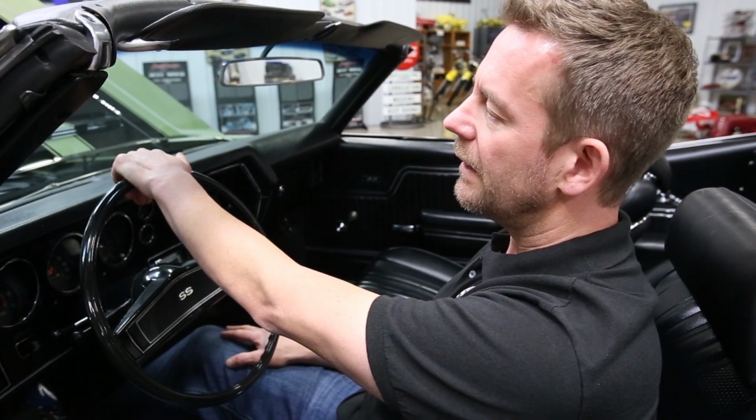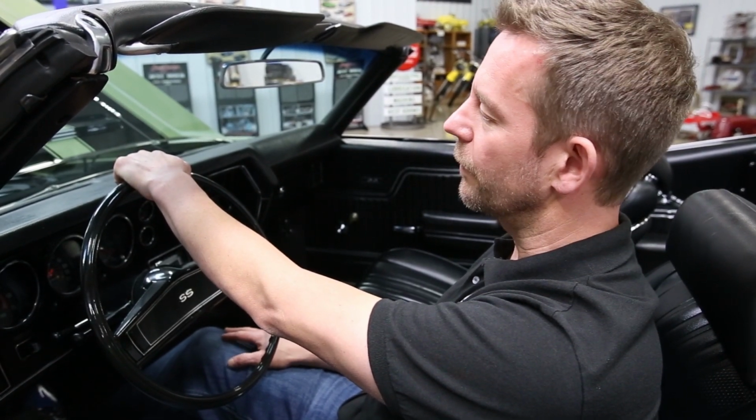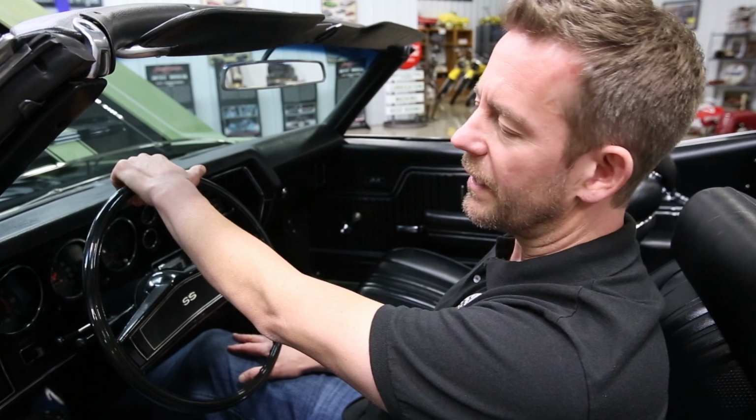That was just done. Car came back as completely authentic with the original 396 350 horse engine, four-speed transmission. It's original to the car as well. Just a super rare color, overall great car.